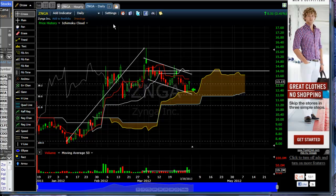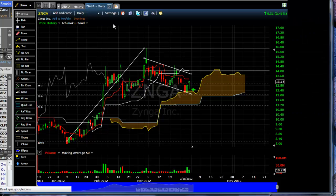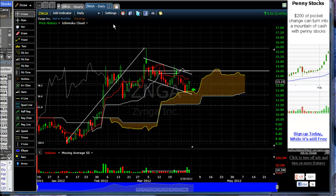Okay, it's a risky stock. I only have a small position in the April 13s and 14s. I sold all of my shares on Friday that I had from this bounce area on Wednesday.